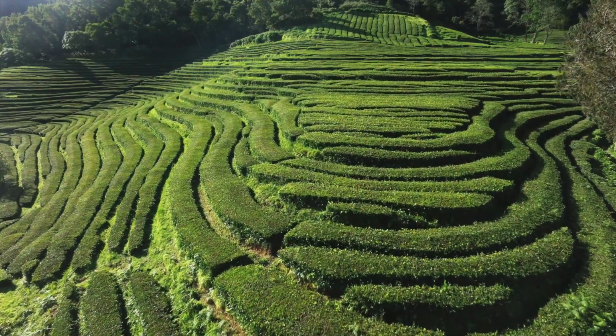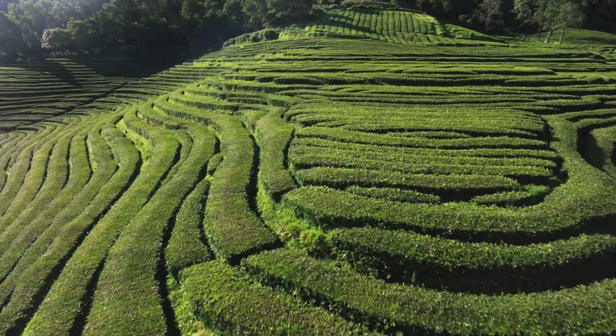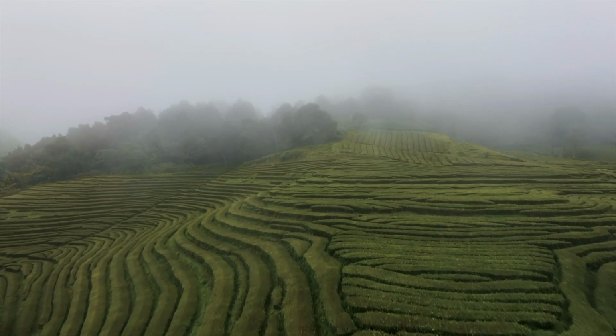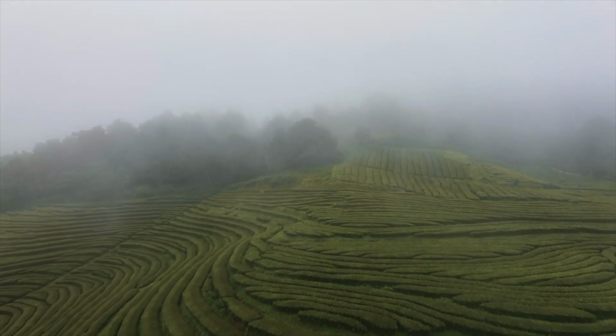The weather will play a role in your experience. Sunny days will make the green geometric designs more vibrant. Foggy days bring a beautiful moodiness to the plantation.